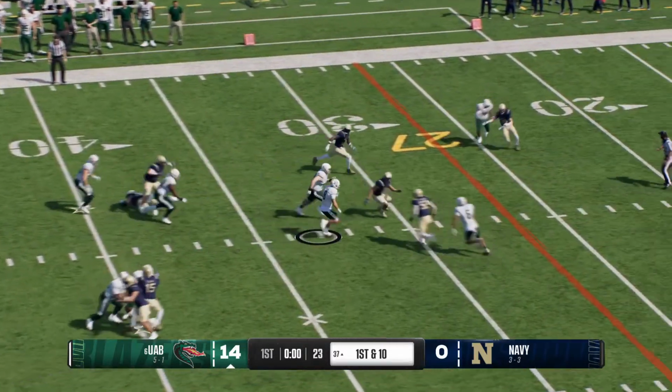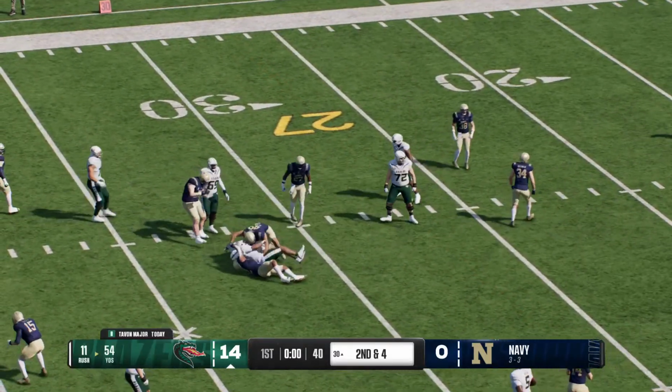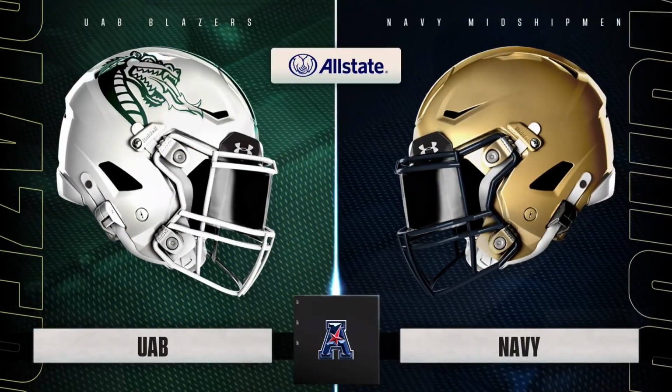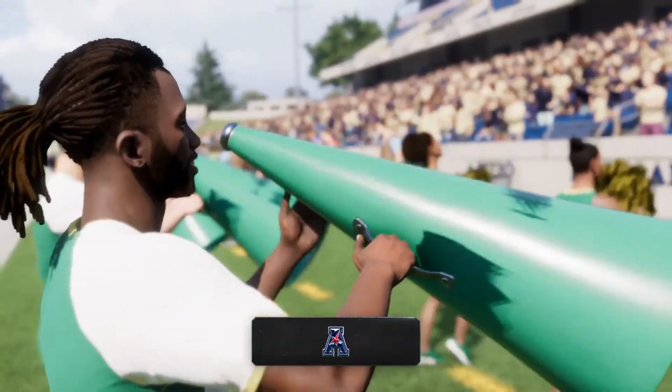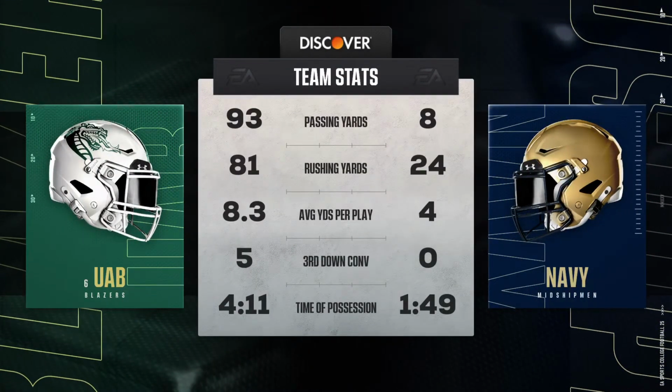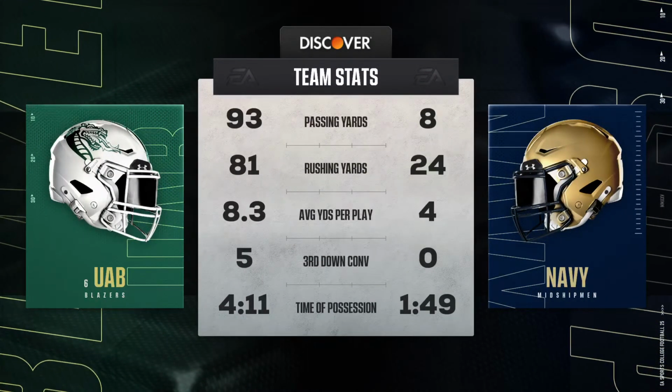He'll try to pop the draw. There to make the tackle, and that's how we'll wrap up this first period. The quarter comes to a close, and UAB is on top. They wanted to strike first and strike hard, and they've been able to do that here in the first quarter as we take a look at the stats.